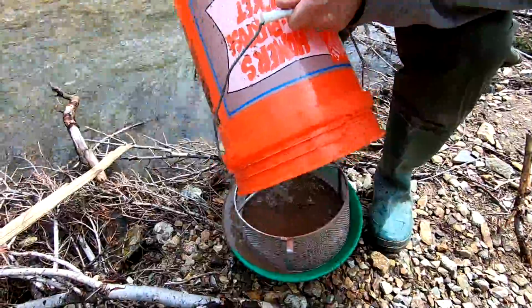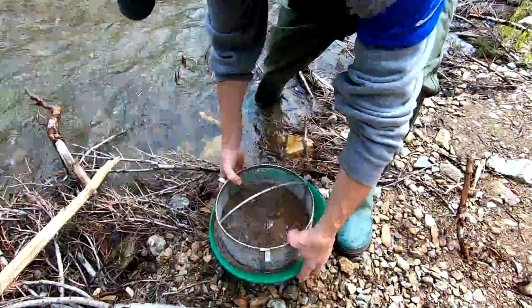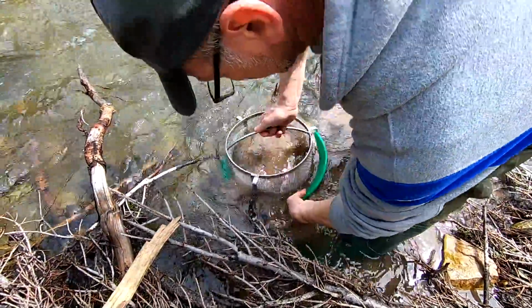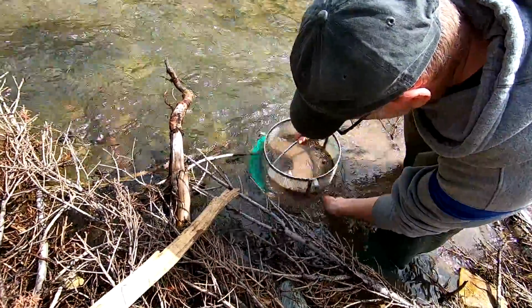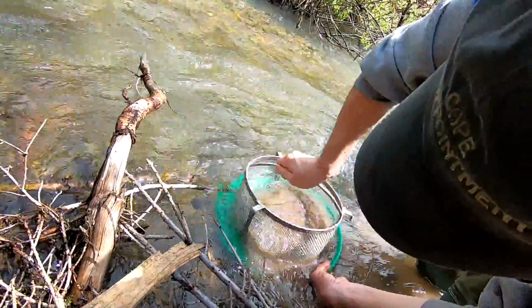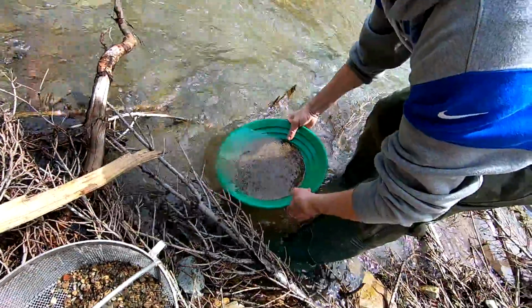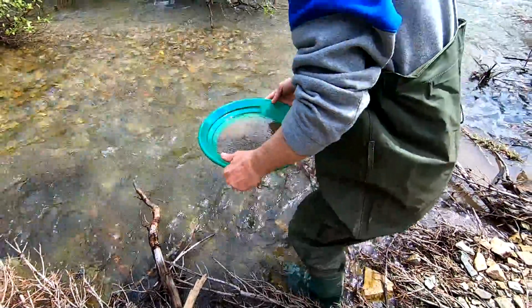Boy, that's some thick clay. I didn't get to run much, but I suspect there'll be a little bit of gold in here. Alright, let me pan this down and show you what I got. Well, not a whole lot. That's what we're looking at right there.